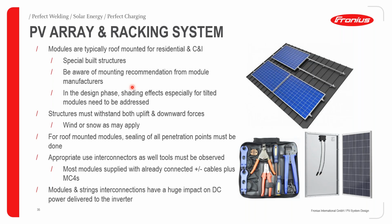In general, also your structures must be able to withstand both uplift and downward forces. And these mostly will come from wind, in most cases in the African market, but also let's say considering Europe and some parts of the Southern Hemisphere, maybe parts of Cape Town, snow can also be a major concern as far as loading is concerned on the rooftop. So when you're doing your system, you have to also consider how much load that particular roof is able to carry. And then additionally, look at sealing all the penetrations that have been caused when you are drilling in for your mounting system or the racking system.